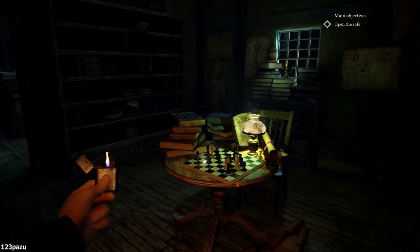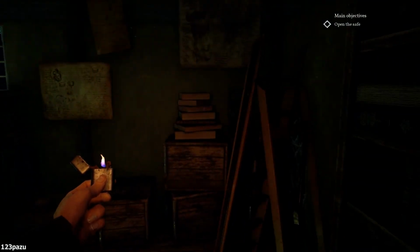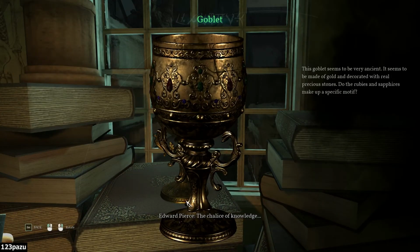There's an item with red drops on it. The goblet! Oh my god, it's here. The goblet. The chalice of knowledge.